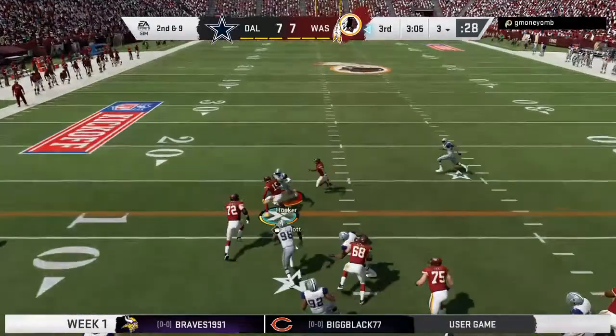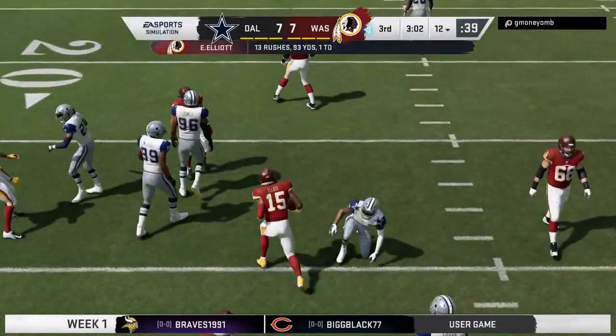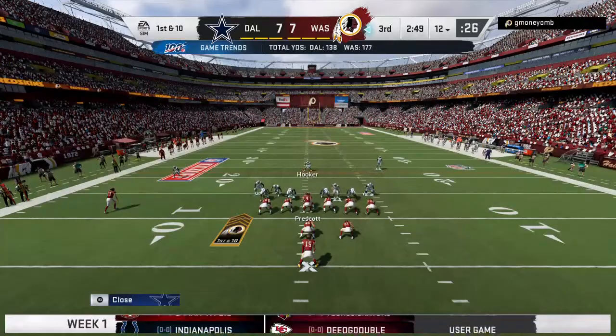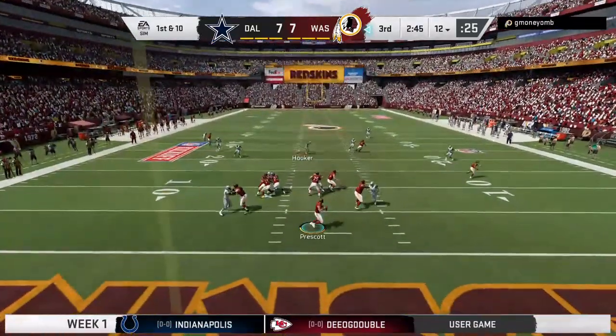Again, it's Elliott. And he'll get it up to the 12-yard line here. 9 yards to pick up there, and it's a first down. So after a good run by Zeke, another 1st and 10. Throwing, Prescott.